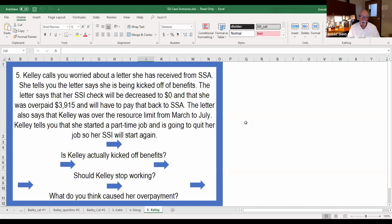Okay, well, you're correct. It's probably because of the resource limit that she went over. Because if she got a letter saying she was over the resources from March to July, reading between the lines, it looks like she had too many resources back in maybe February. And so she wasn't supposed to get her SSI check in March, April, May, June, or July. $783 times that many months is actually $3,915. So she probably went over resources prior to March, and she wasn't supposed to get those SSI checks. So that's why they're saying she's over.